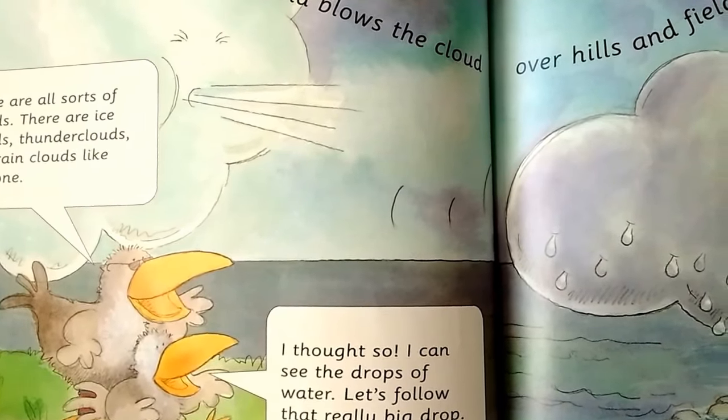Raindrops fall from the cloud. The drop goes plop. It runs down the baby gull's feathers. I'm singing in the rain. When the cloud gets heavy, the drops fall out as rain. If it is really cold, the drops freeze and fall as snow or hail.